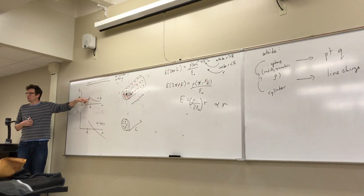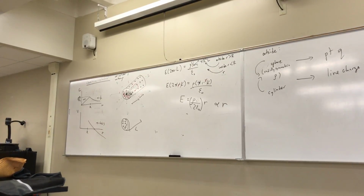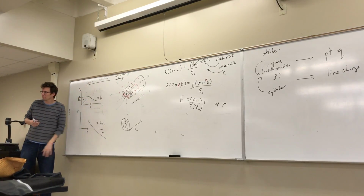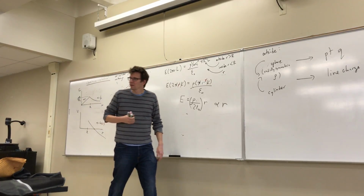And then from there, if you move out of the confines of the cylinder into free space, you'll be putting some distance between you and this cylinder, right? So the electric field will be dropping. Are there any questions on that?